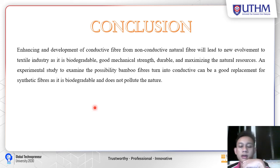And the conclusion is that by enhancing and developing conductive fiber from non-conductive natural fiber, I hope it will lead to a new evolvement in the textile industry, as it is biodegradable, has good mechanical strength, is durable, and maximizes the natural resources, as we should not fully depend on non-renewable resources for many applications. An experimental study to examine the possibility of bamboo fiber turned into conductive fiber can be a good replacement for synthetic fiber, as it is biodegradable and does not pollute the nature.